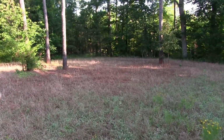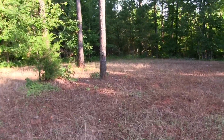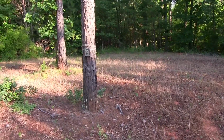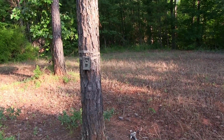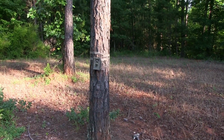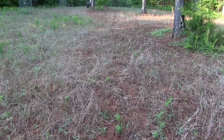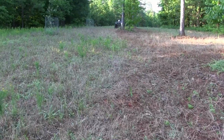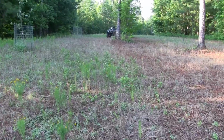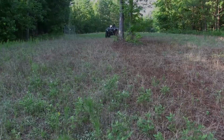I did put one camera on this tree over here. I'm gonna put some more batteries in it and everything, and look and see what's on that card in that camera. If it's something decent on it, I will put it in the video. Other than that, guys, we're gonna go up to the front where I planted those pear trees and see how they're doing. So we'll meet you back up at the pear trees.